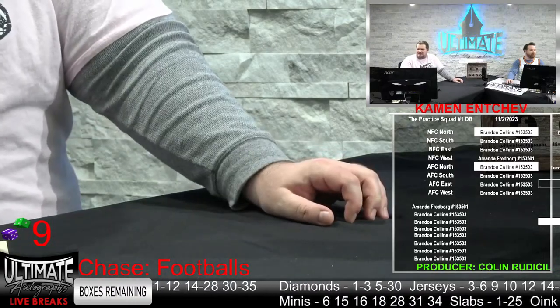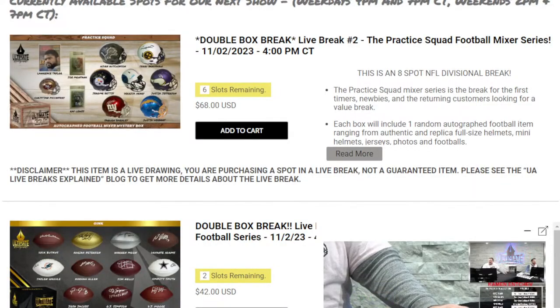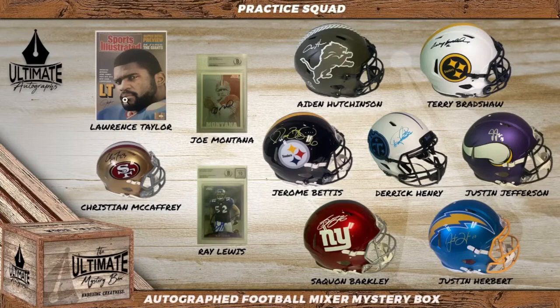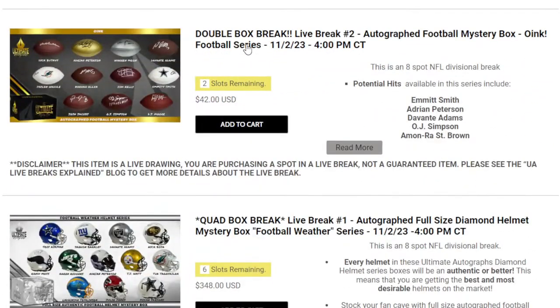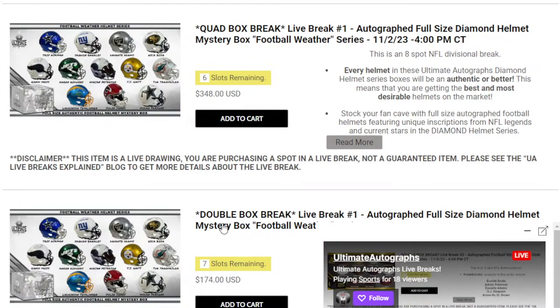All right, I'm going to reset the break page, give you guys a top-to-bottom rundown real quick. So the practice squad, we did 2 boxes, Colin. 35-box series. 11 headliners left, 33 boxes left. 11 photoed headliners, 1 in 3 chance at a photoed headliner in the practice squad. I think there's 7 authentic helmets in here. They're all in the graphic for the practice squad. 2 to go in the Oink football break. 6 to go in the Diamond Quad. 7 to go in the Diamond Double.